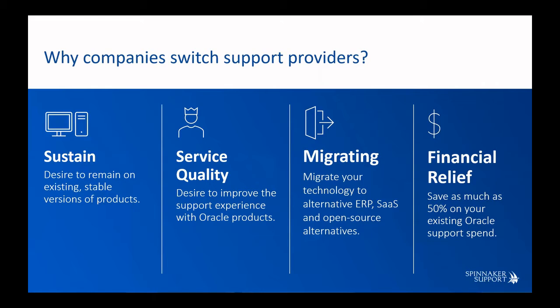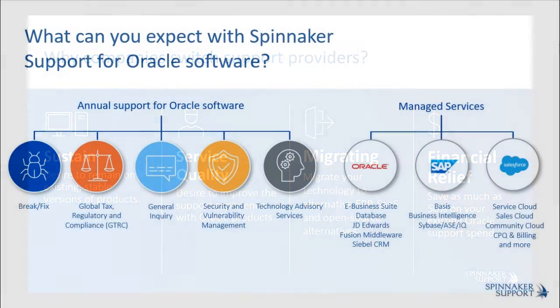And finally, we see a number of organizations that switch to third-party support because they're under some form of financial pressure. This could be because of a merger, an economic downturn, a venture-backed acquisition, or it could be simply that budgetary priorities have resulted in a requirement to tighten the belt. The COVID-19 pandemic has raised the need for immediate relief for many organizations in this current economic climate. If your company fits one or more of these profiles, we can probably help you.